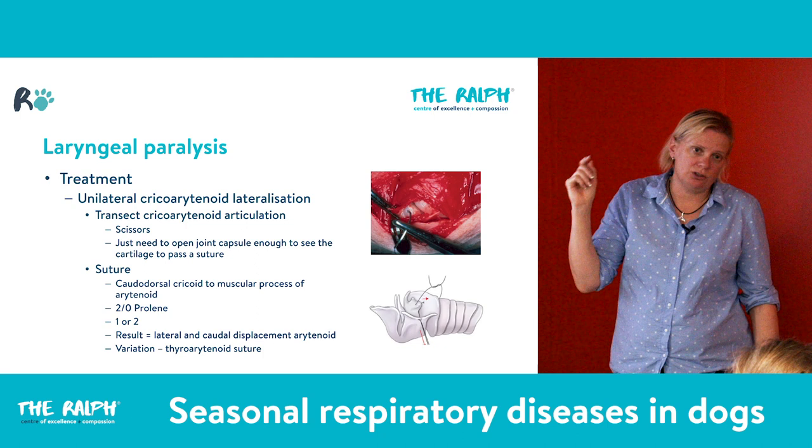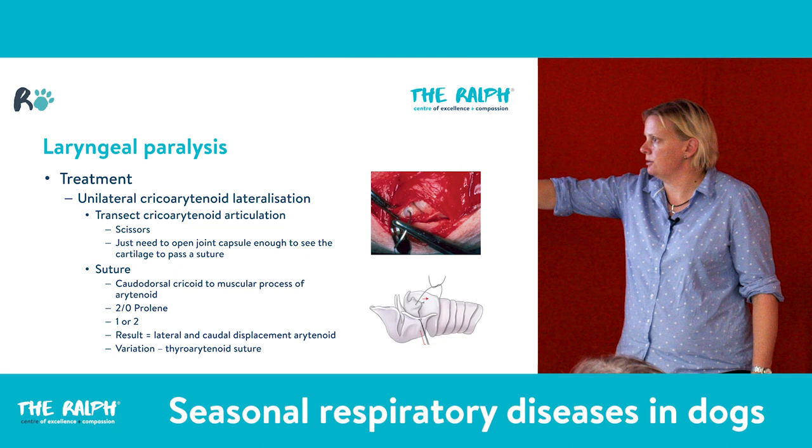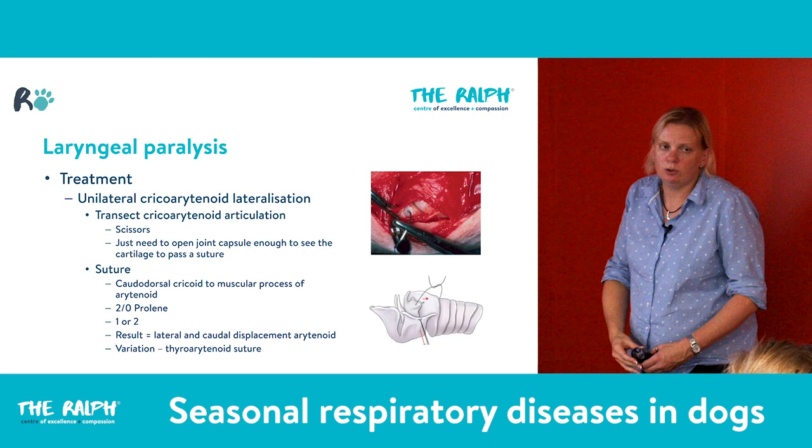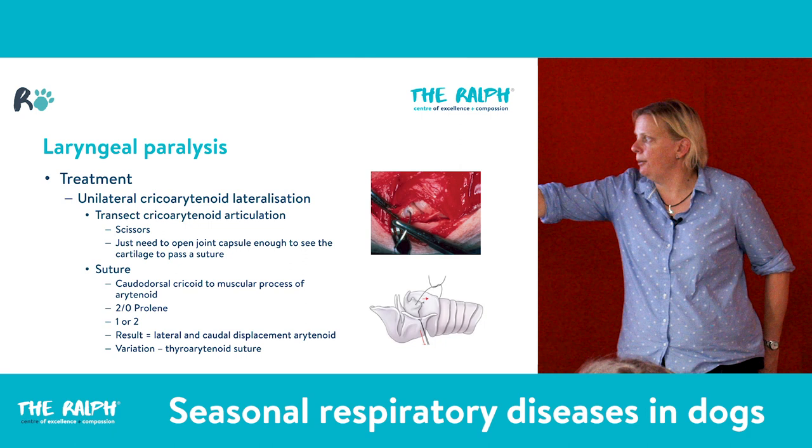So you then need to put your suture. The aim of the suture is to go through the caudal dorsal aspect of the cricoid through to the muscular process of the arytenoid. Most people tend to use 2-0 Prolene. You can use one or two sutures. I tend to use two. I think it's a bit of a safety net for me. And the result is that it will not only pull this arytenoid caudally, it will also pull it slightly laterally.